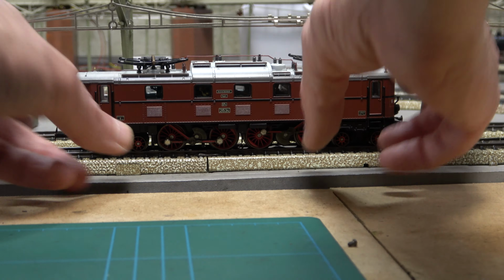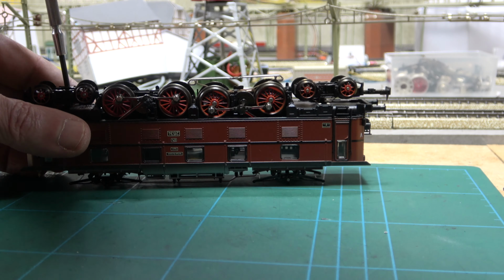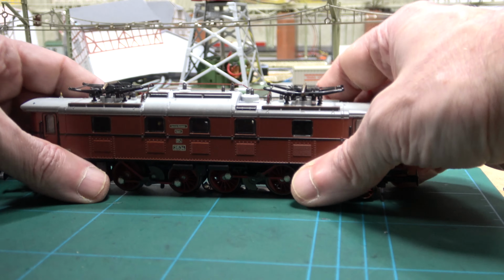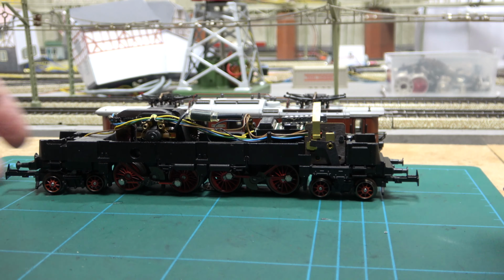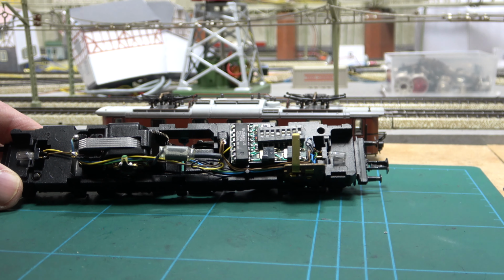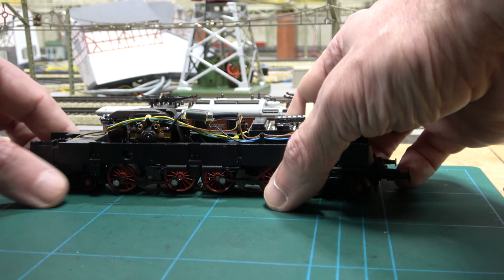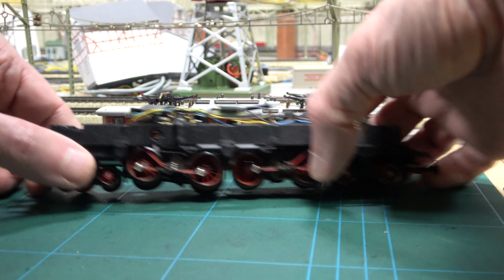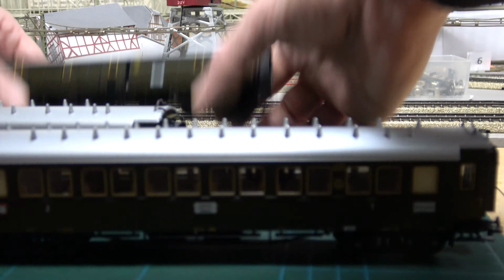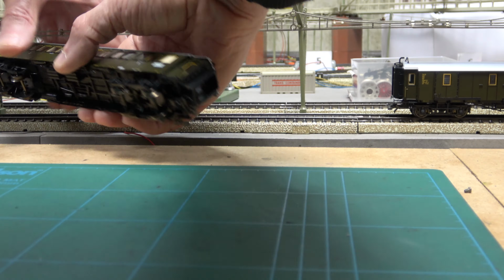So let's check the inside quickly to check everything is as it should be. I've checked the traction tires and they are completely loose, so this will need sorting out. Right, let me take the body off, and there we are. A very nice little 6080 decoder with all its dip switches. All original. Good stuff.